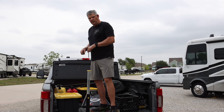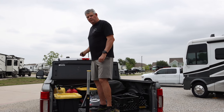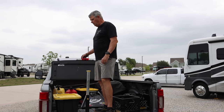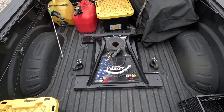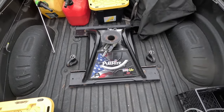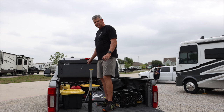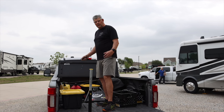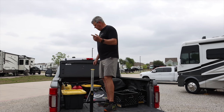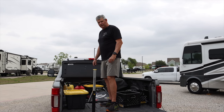We keep our Viair up here as well. Our generator is in the back of the truck, but probably the most important thing is our fifth wheel hitch. We have a Pull-Rite 2600. It's about 60 pounds, and that works out really well for us. It gives us a lot of room to still store stuff. We do have some trailer chains that we have to connect up here as well. And one secret surprise that I'll show you a little bit later as well.